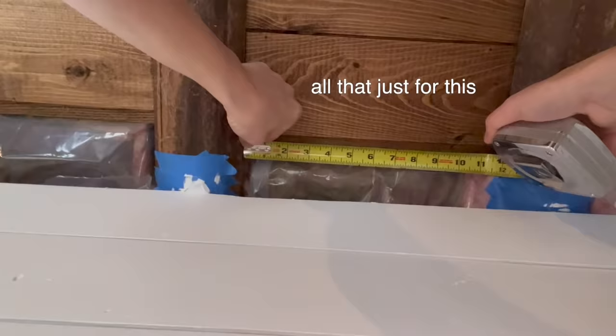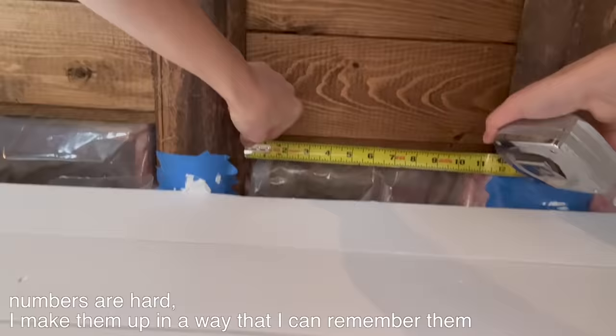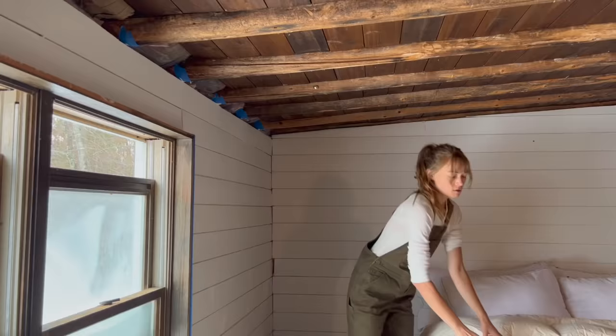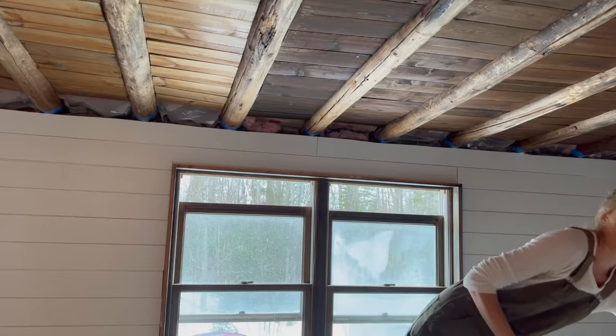Nice. 11.5.2. Makes sense in my head. Let's go cut these down.